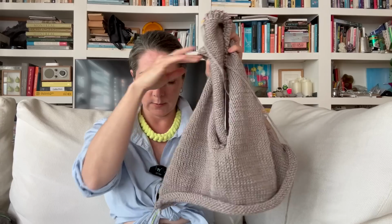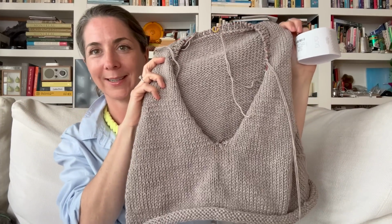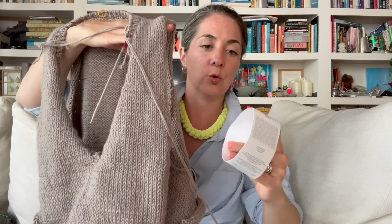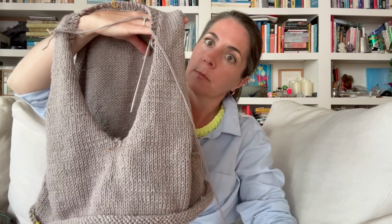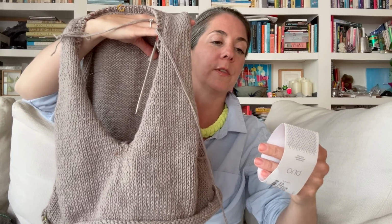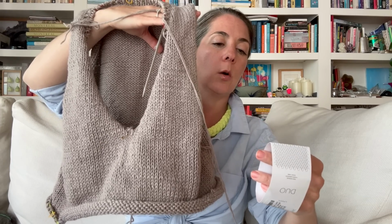This is two strands held double, believe it or not, of Duo, which is ironically a Sandnes Garn. I swear this is not a Sandnes Garn episode. It's not. This is it for Sandnes Garn. And this is a combo, hence Duo or two, of a cotton and a merino. It's 55% merino wool and 45% cotton. We're looking at 115 meters. I am holding it double.